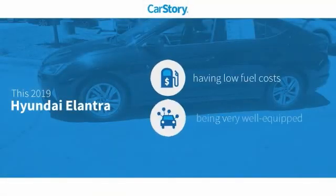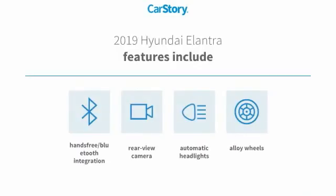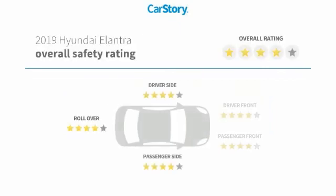Car Story research indicates this vehicle as having low monthly fuel costs, loaded with features. Features also include alloy wheels, rear view camera, hands-free Bluetooth integration, and has been listed as an IIHS top safety pick with these ratings.